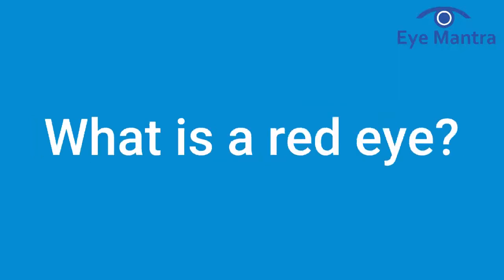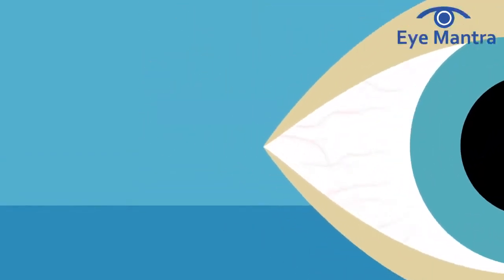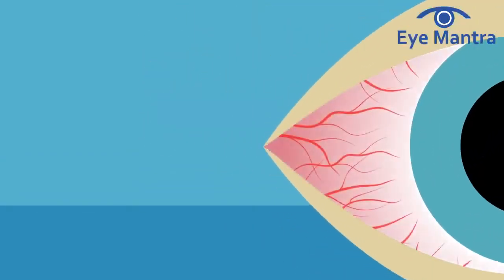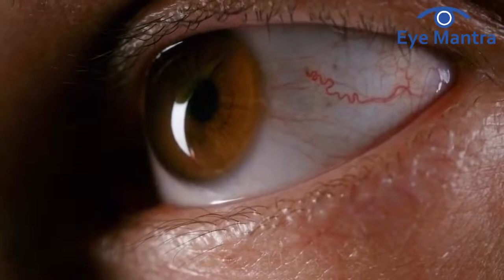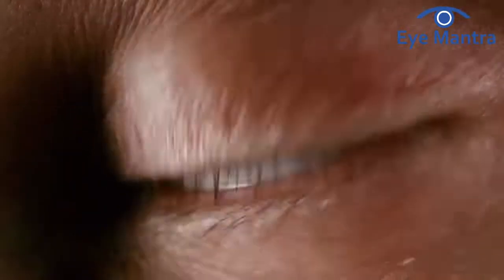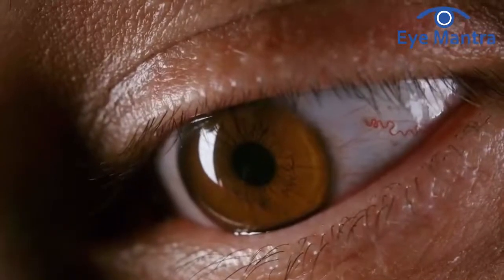So what is red eyes? Red eyes are sometimes called bloodshot eyes. The appearance of red eyes is caused by dilation of tiny blood vessels located between the white surface of your eye and the overlying clear conjunctiva. These tiny blood vessels, many of which normally are not visible, can become swollen because of environmental or lifestyle related reasons or because of specific eye problems.